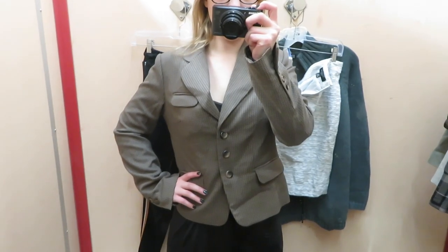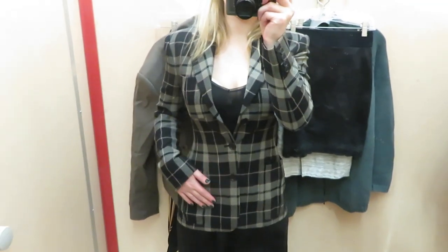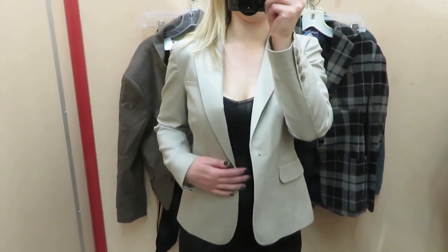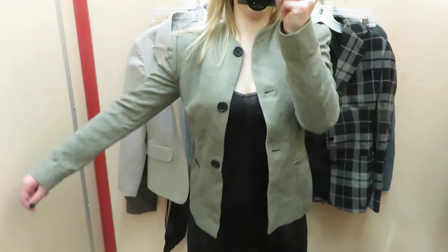Okay, yeah. So we're in the try-on. I got a bunch of blazers, so I'm gonna go rapid-fire style, one after the other. Blazer one, success. Blazer 2, really cute, but too tight. Blazer 3, this one is so nice. It feels such good quality, I love it. Blazer 4, too small in the arms.